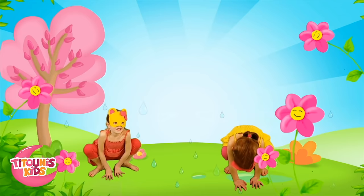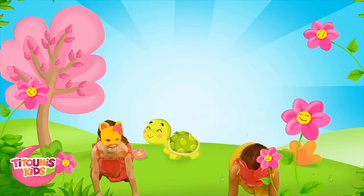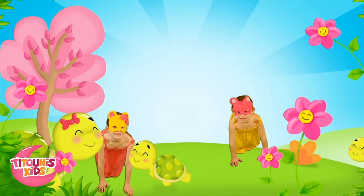Look! It's not raining anymore! And since it's not raining, a turtle has gone for a walk. We're going to mimic her. Get down on all fours and move forward very slowly. Amazing! Wow, the whole turtle family is out for a walk. Let's keep walking too.